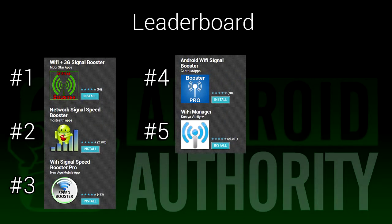If you take a look at our leaderboard, you can see how some of these apps stack up against one another. As per the norm, these ratings are based on download numbers and Google Play Store ratings, so there is no bias on our part.